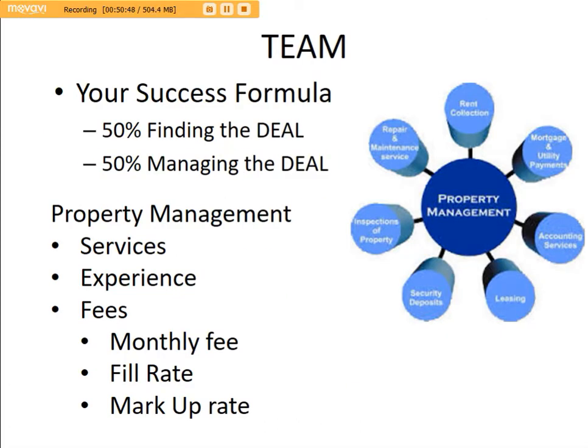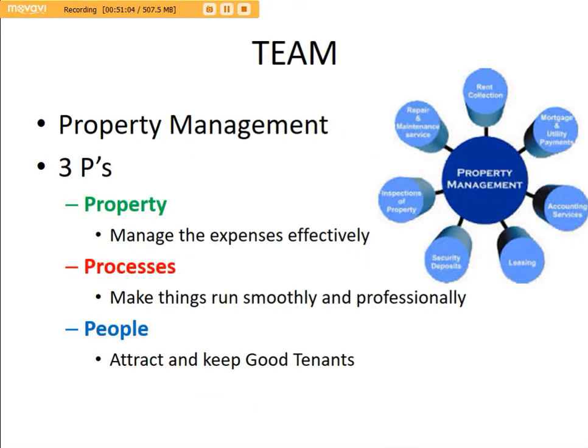So your team, your success formula: 50% is finding the deal, 50% managing the deal. So that brings us to property management, the services, the experience, the fees, the monthly fees, the fill rates, and the markup rate, etc. There are 3 P's involved in property management: managing the expenses effectively, the processes to make sure they run smoothly and professionally, and the people to attract and keep good quality tenants.